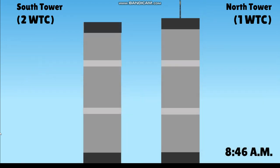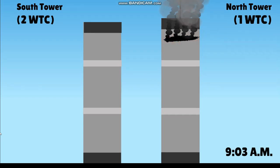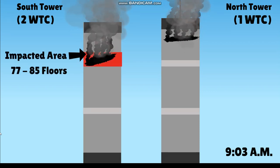On the fateful, tragic morning of September 11, 2001, the first plane, American Airlines Flight 11, struck the north side of the North Tower at around 8:46 at a speed of 440 miles per hour. When the plane struck the North Tower, it struck between floors 93 and 99. Then, shortly thereafter, at around 9:03, a second plane, United Airlines Flight 175, struck the south side of the South Tower at a speed of 590 miles per hour. When the plane struck the South Tower, it hit between floors 77 and 85.